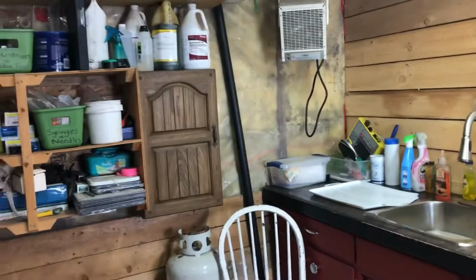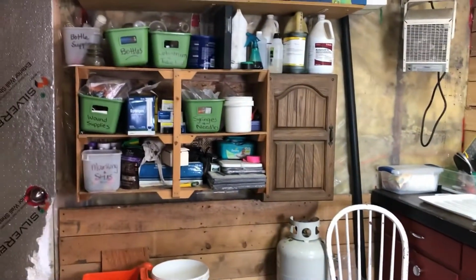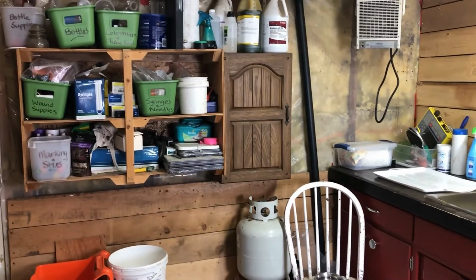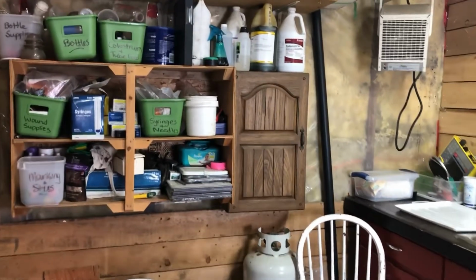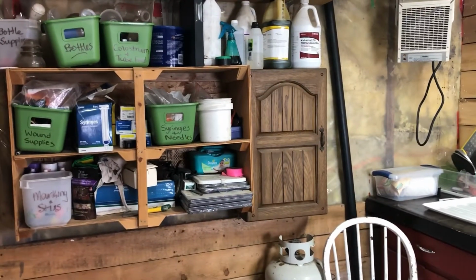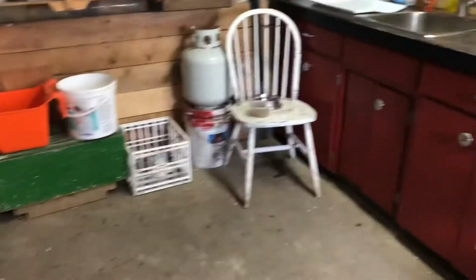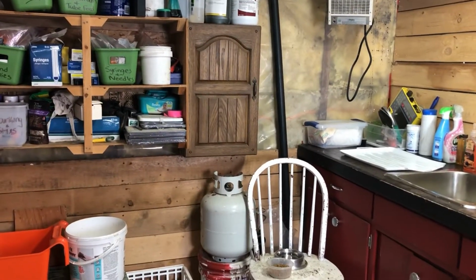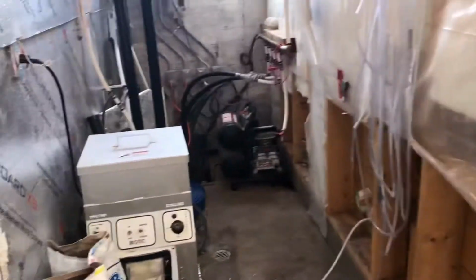As you can see, some of the walls aren't completely finished yet, but essentially it houses all of our sheep supplies. There's a cupboard there with medications, which I can keep locked up. Super nice because I've got young children running around. So this space is nice. I've got a couple different areas which I will show to you, but essentially it also houses our milk machine.